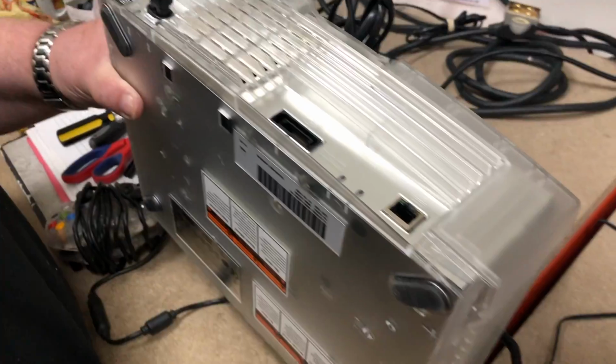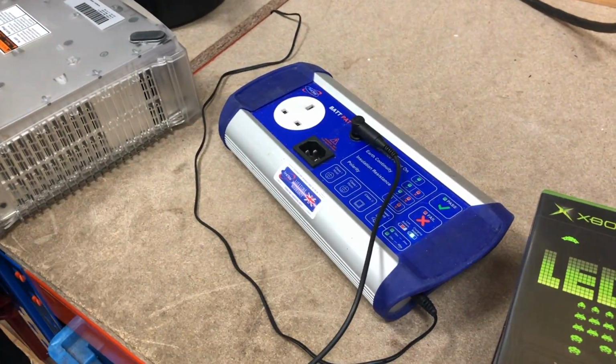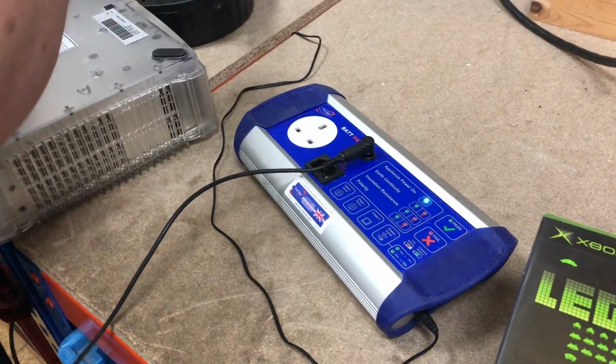And I'll show you this pile of games here as well. So we're kind of pack testing it, because at first he said there was no controller, then I found the controller. It passed the pack test, which was absolutely wicked. He was a really lovely guy, and I can't thank him enough.